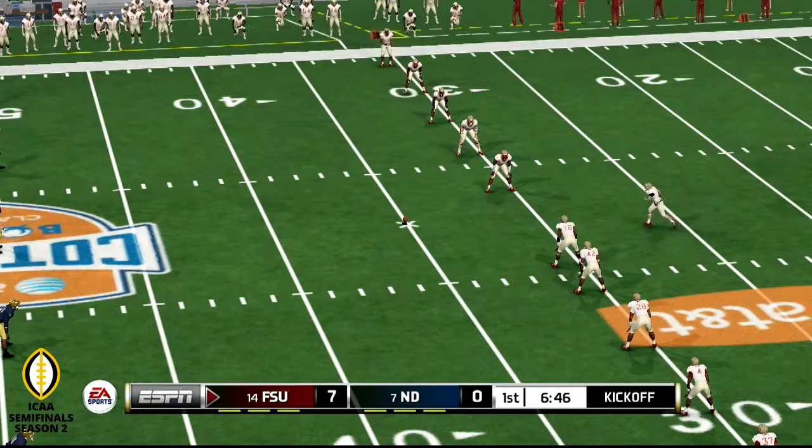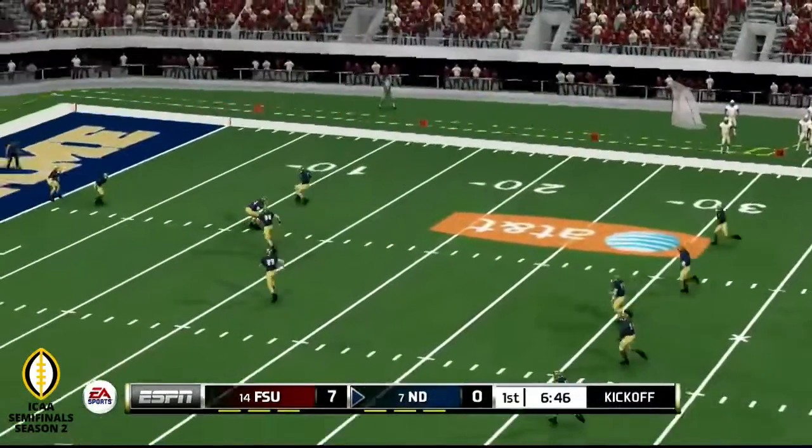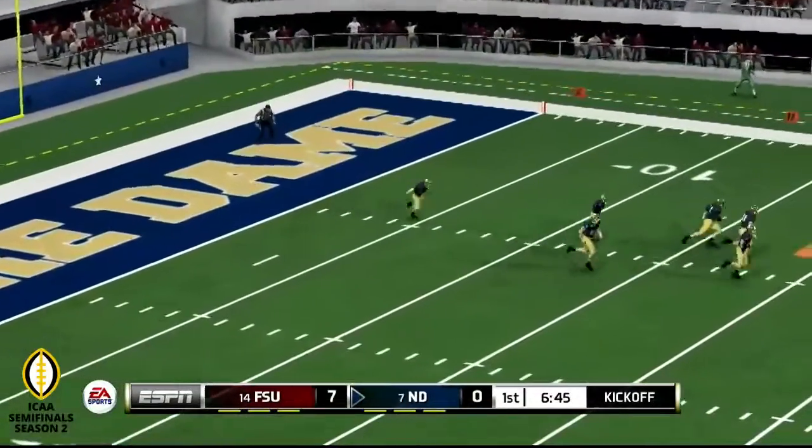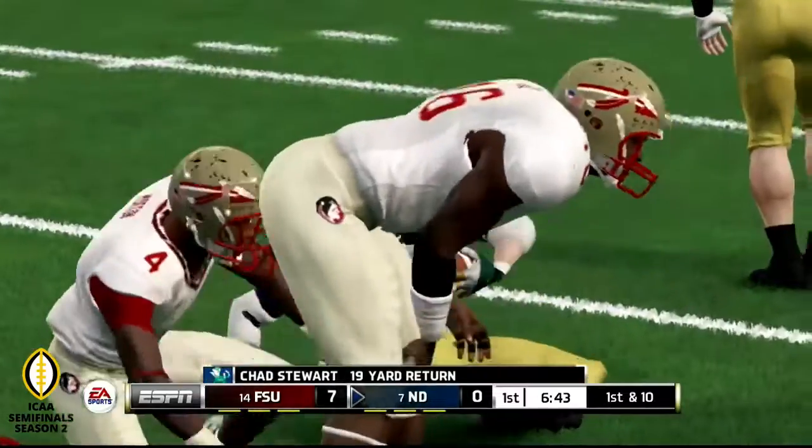Florida State gets set to kick this one away. Nice kick, plenty of distance. He makes it to the 18-yard line.